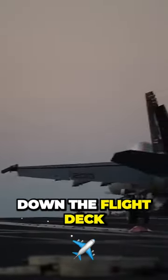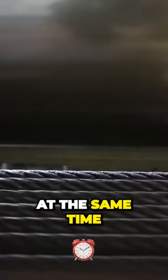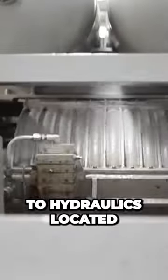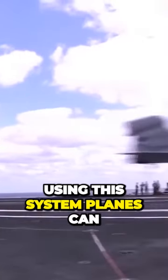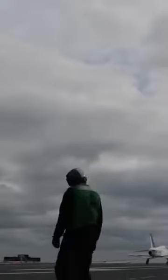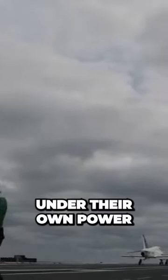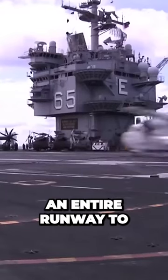As the plane touches down on the flight deck, the tail hook engages the line and pulls it forward. At the same time, kinetic energy is transferred to hydraulics located below the deck. Using this system, planes can be brought to a safe stop in just a few hundred feet or less. Under their own power, they would typically require an entire runway to come to a stop.